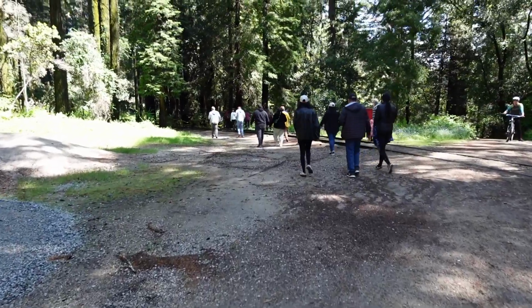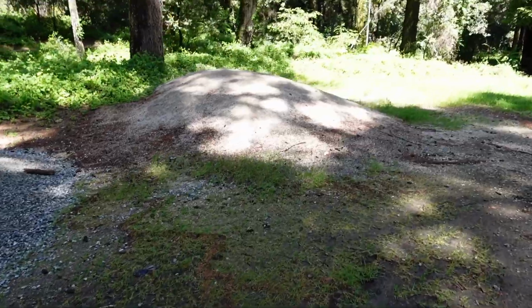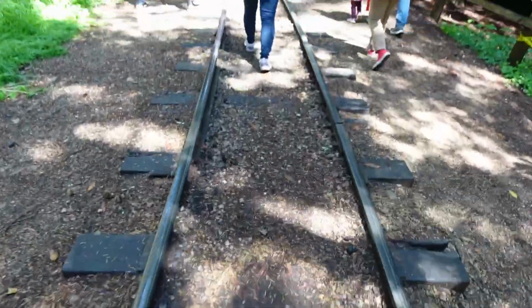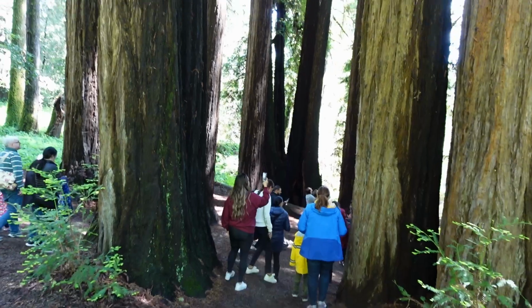Along with all these fine folk. Wow, look at the gravel pile. Maybe you can stand by me. And we have made the short 2-minute walk to the cathedral.